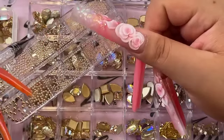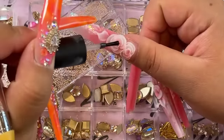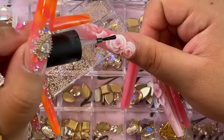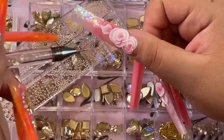All right, so I'm going to add some balls to my flowers instead of bling this time. Because we got to give it some variety.